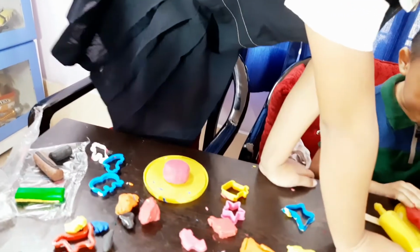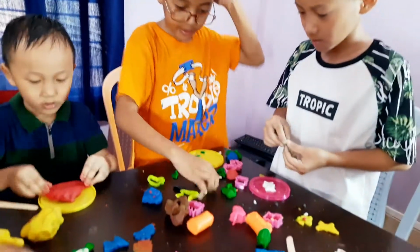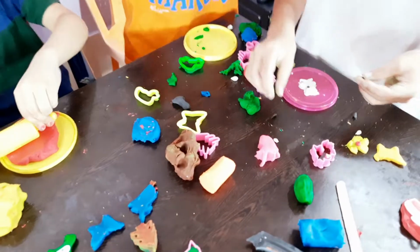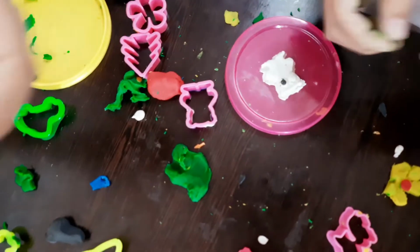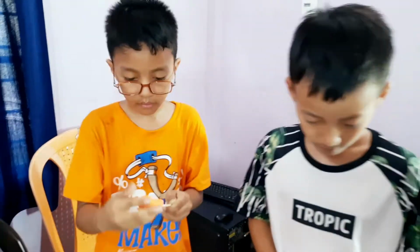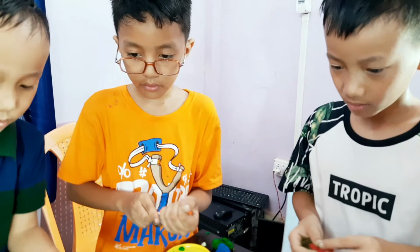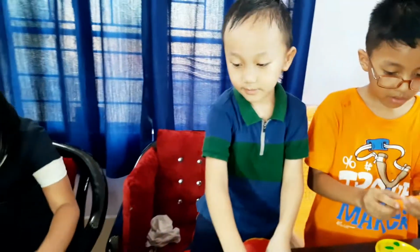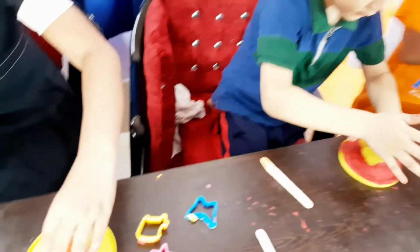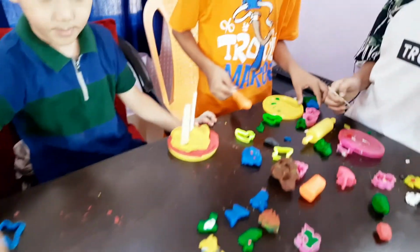Make some final shapes, very good shapes. Which you like? Something to eat, or something to play, a house, a cake, ice cream, anything. Let's see. Yachin is making a popsicle. Wow! Yaya is finishing her cake. Wow, beautiful. No, I'm making a cake now. Dima's cake is getting ready.